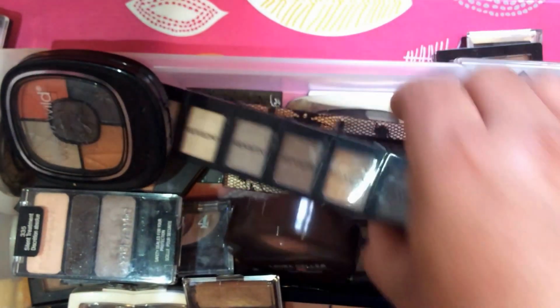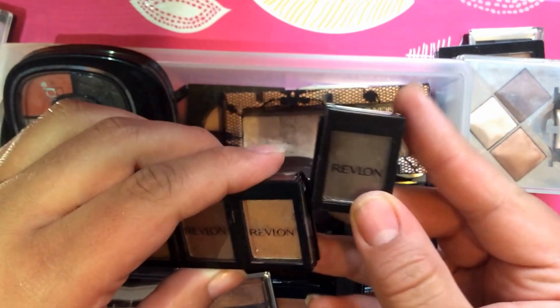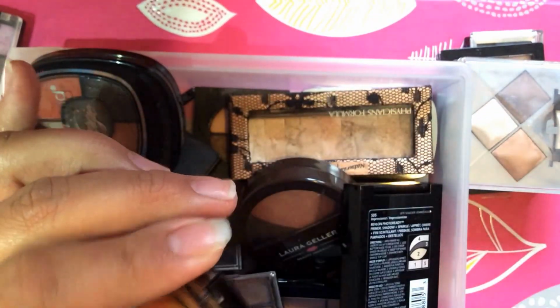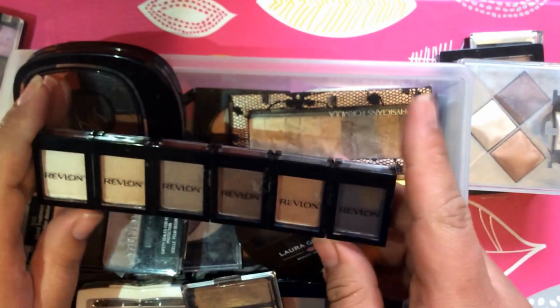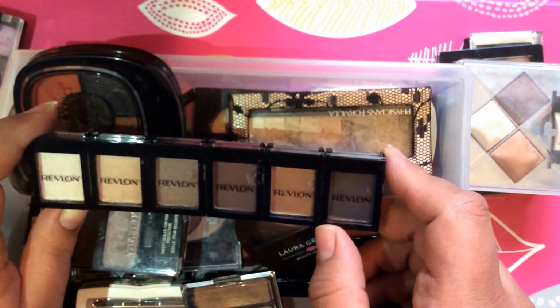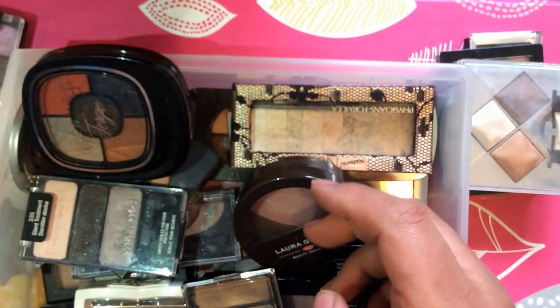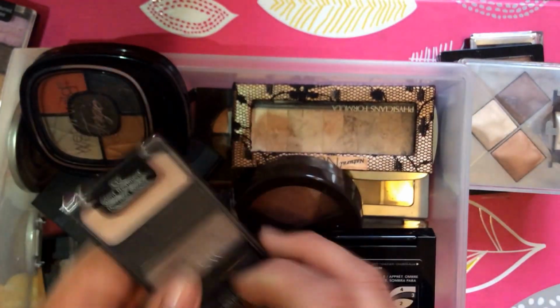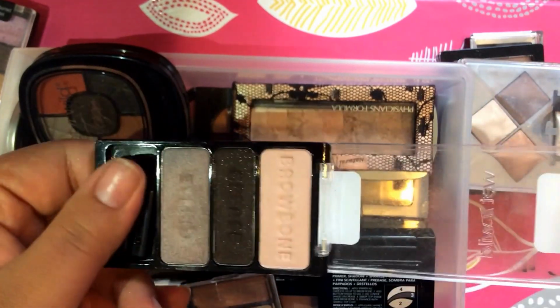But I'm still going to be keeping it because I actually do love it. I was about to declutter that. This is the Revlon, and these are singles that you put in here. To tell you the truth, they were kind of expensive, but I didn't pay for them. They were free at a sale at Walgreens. I just got these because they were free, and I really don't like it, so I'm going to be decluttering that.